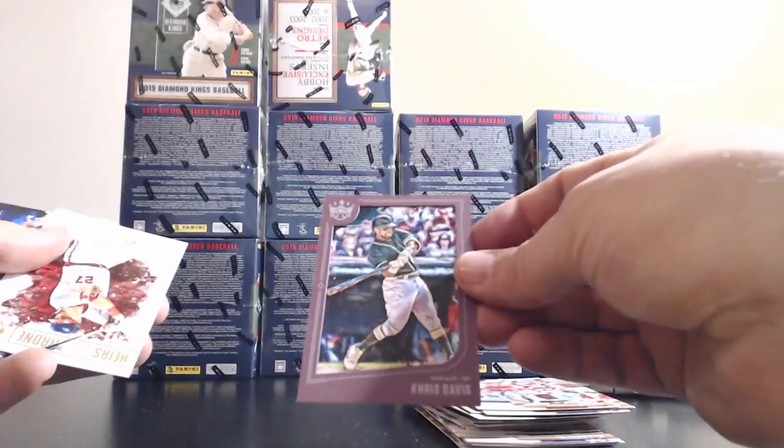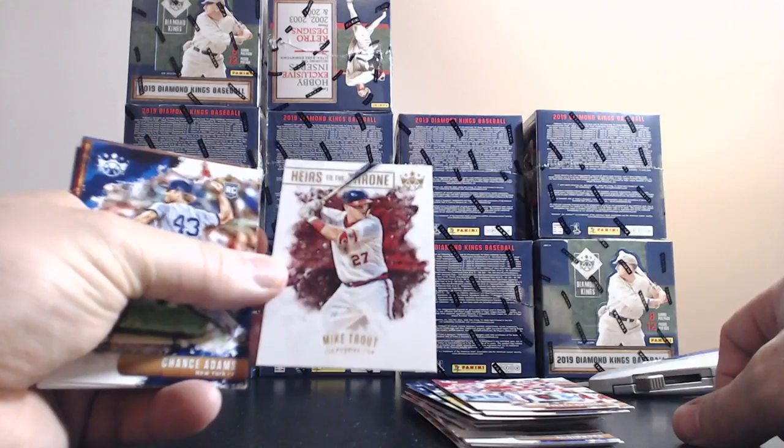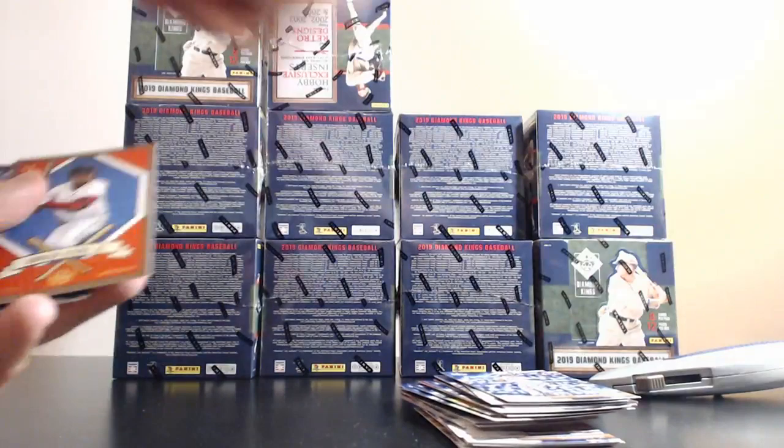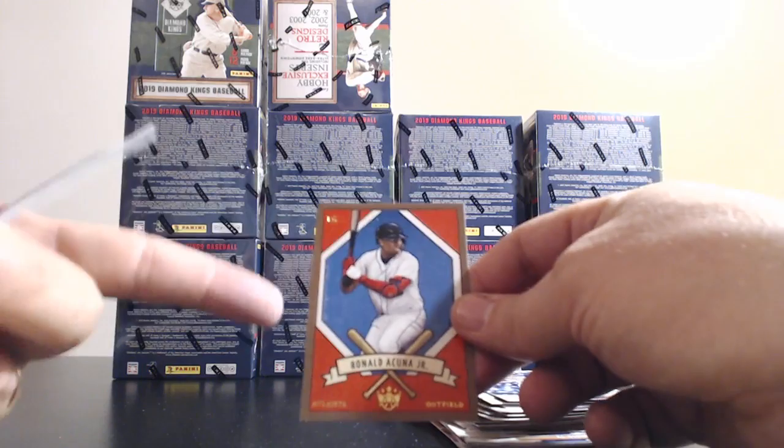All right, Lefty Williams, Chicago. Chris Davis, frame, Oakland. Followed by Mike Trout, Heir to the Thrones. Now, there is a back to this, but all the Heirs to the Thrones go to the front of the card, which is Mike Trout. Junior, short print, variation. And we got Acuna Jr. insert. This was the card that we had yesterday that was autographed, numbered to 10. It was awesome.